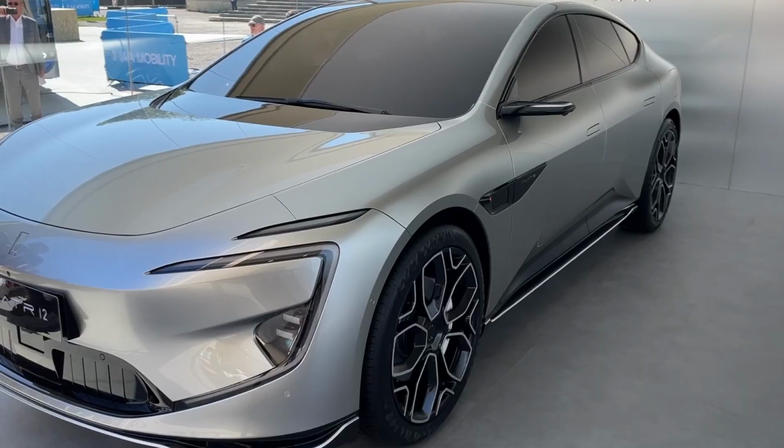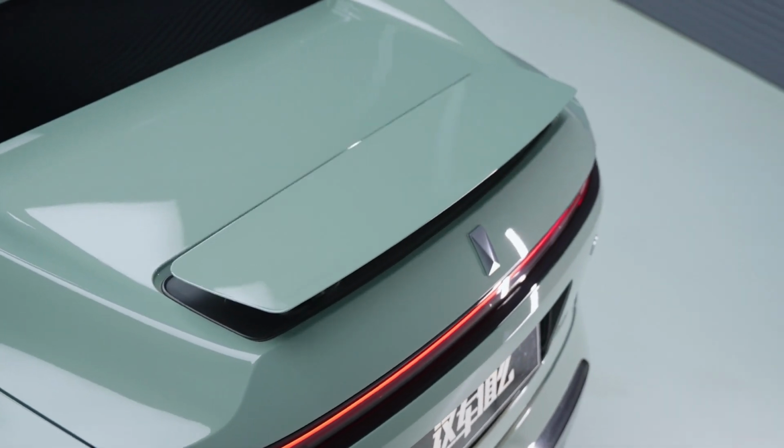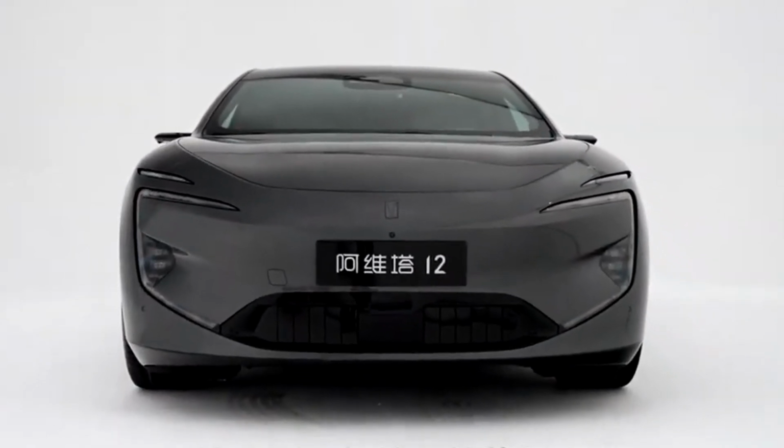And for those of you who like options, there's a smorgasbord of 4 different wheel designs to choose from, ranging in sizes from 20 to 21 inches. Talk about rolling in style.